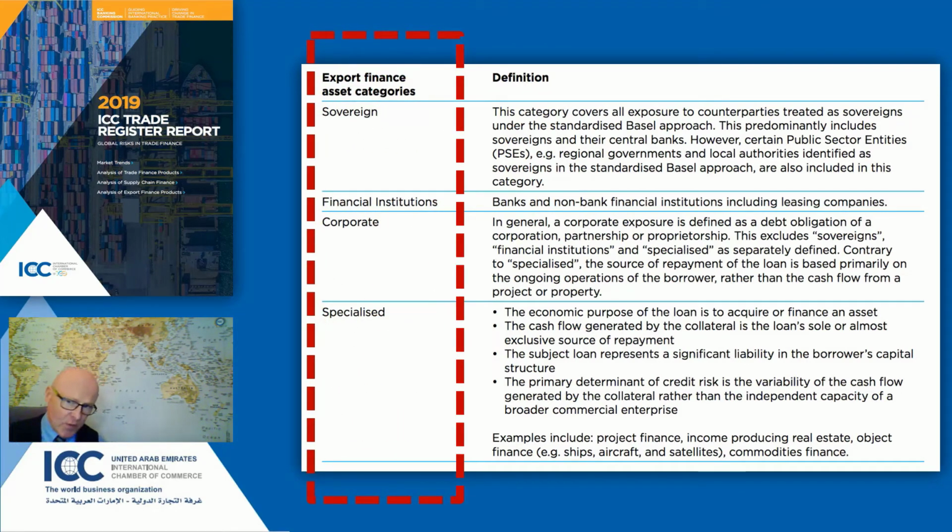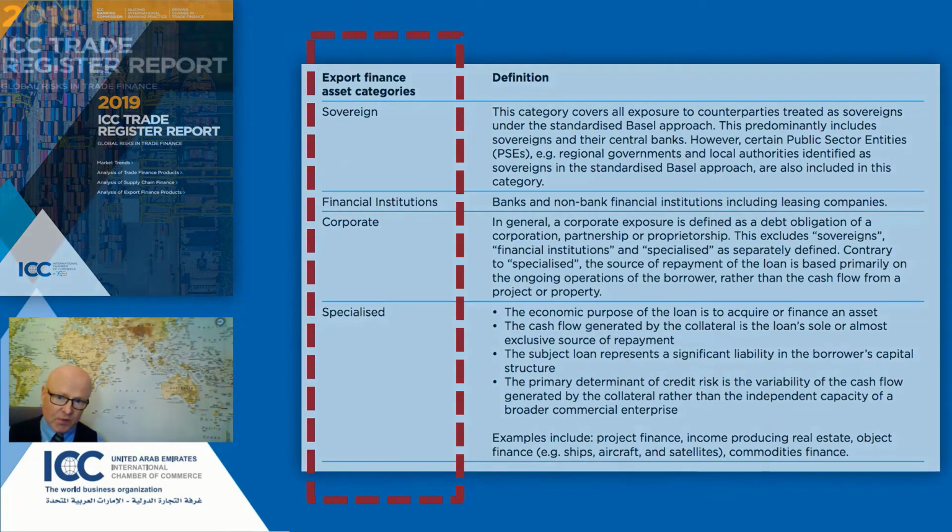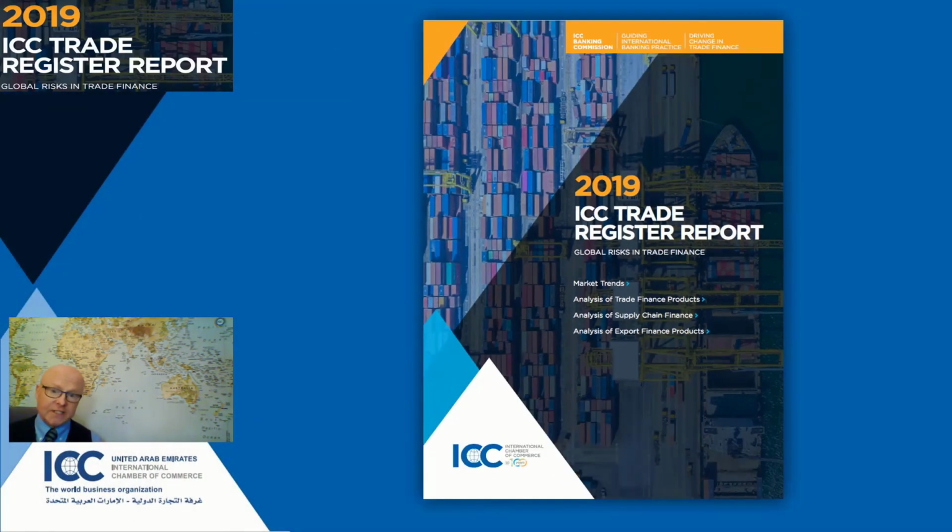With the ICC Trade Register Report, there are many takeaways when you download, read, analyze and apply the data inside. But a few key messages that I would like to share with you. The report underlines once again the low risk nature and profile of trade, export finance and supply chain finance products, based on the trade cycle of an exporter and an importer, when compared to general, conventional banking. However, we must realize that in the COVID-19 environment right now, we can expect exposures to increase, risk profiles to increase, and of course in 2020 we can expect an increase in default.